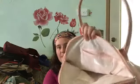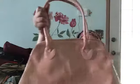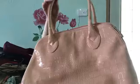Okay, Jessica Simpson. Just a fun, basic vinyl croc embossed tote. It does have some marks on the bottom. I can try to get them out with maybe some nail polish remover or something. It's not patent leather, but it's vinyl, like that same type of coating, and it's very hard to clean sometimes.